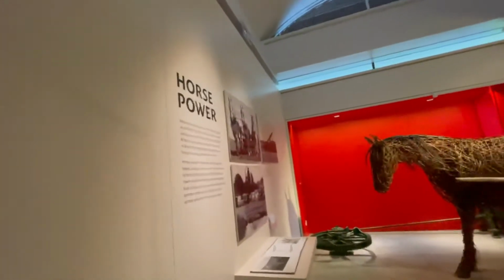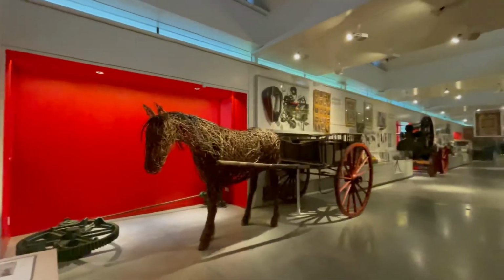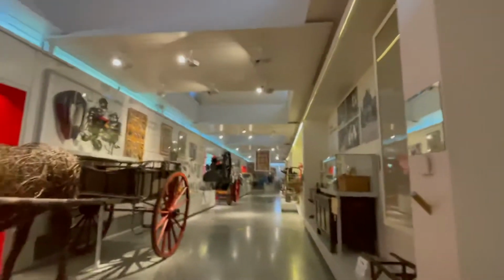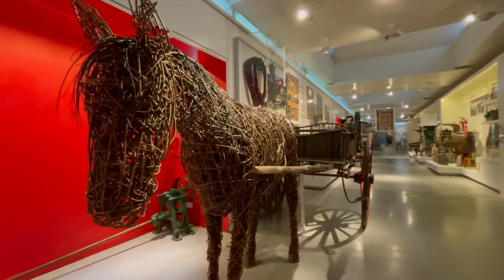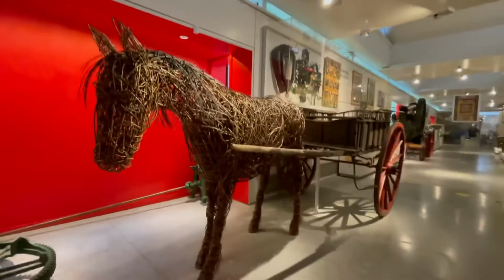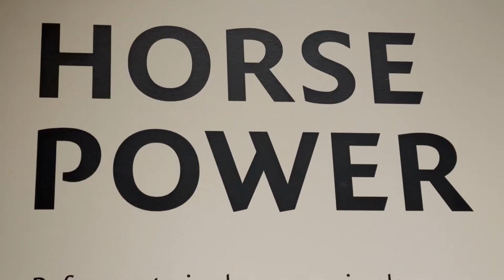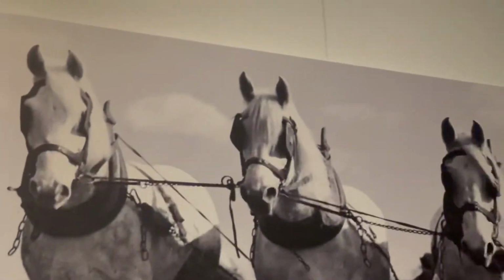Wow, look at this. This is the town and country. Horsepower. Look, guys. Ang cute niya. Ayan, ang haba pala. Marami pa pala rito. Look at that. Look at this horse. Wow. I must take a picture of this. So guys, ito, forces.